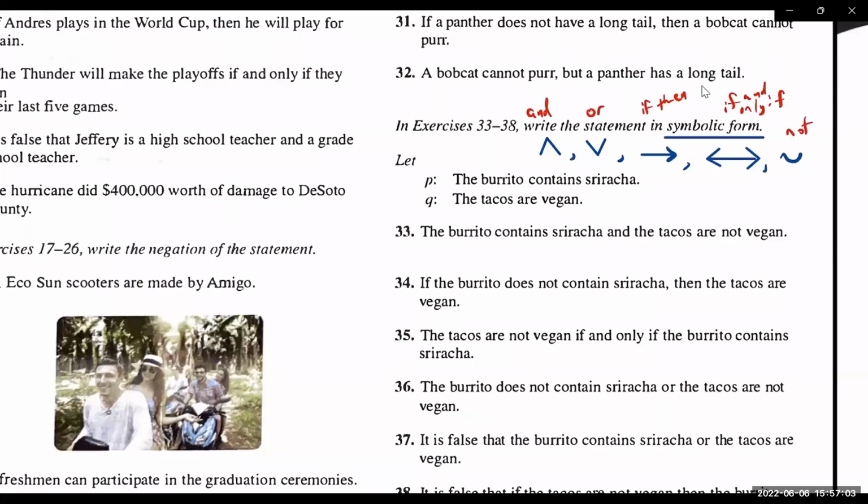So number 33 says, the burrito contains sriracha and the tacos are not vegan. So the key word is and. So anybody know what symbols you would use? The arrow pointing upward, or the caret, if you will. Yeah. So first we're gonna say the burrito contains sriracha, so that would be P, right? So then P, and, not symbol, and then Q. Yeah, exactly right. So that is right. So that's what the question will look similar to this. Let's do a couple more. If the burrito does not contain sriracha, then, so it's an if then.